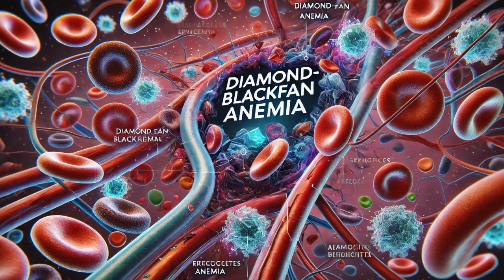But I'm curious about the future of DBA treatment. Are there any promising research avenues out there that could revolutionize the way we approach this disorder? Absolutely. The field of DBA research is moving fast, and scientists are looking into some very promising areas that could really change how we treat this disorder. That's exciting. What are some of those promising research areas?